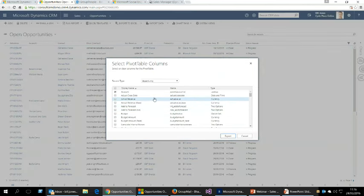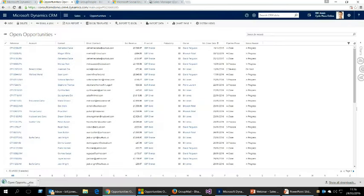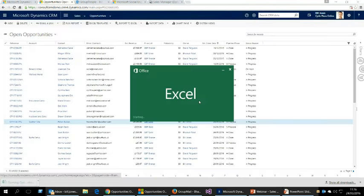Which columns do I want? I'm happy with all the ones that are in the background there. It's automatically ticked those, and if I hit export, it's just going to give me my spreadsheet, and this is going to open up.